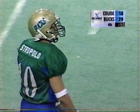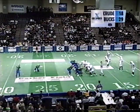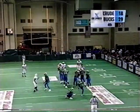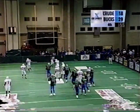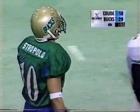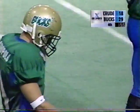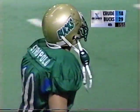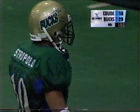29-18, Houma attempting to advance its lead right here. The kick is a sidewinder, and he hooked another one. Everything has been pulled right by Stropolo tonight. That time the laces, I don't think, got lined up right for him, but it's been a tough night for Stropolo. It's a good thing the Bayou Bucks really didn't need his services all that much tonight.